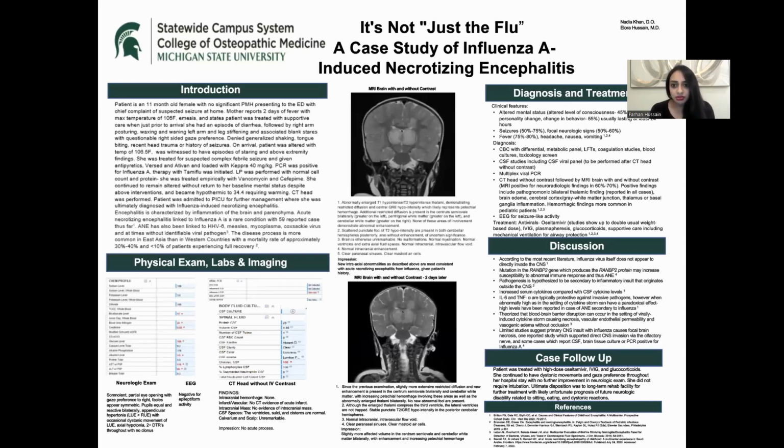Antivirals, including oseltamivir, are appropriate as they were in this case, however, with double the usual weight-based dose. IVIG, plasmapheresis, glucocorticoids, and supportive care are necessary. The pathogenesis is likely a genetic mutation of the RANBP2 gene, but also a cytokine-induced injury that is likely not directly from the virus, though some studies show that it could potentially be.